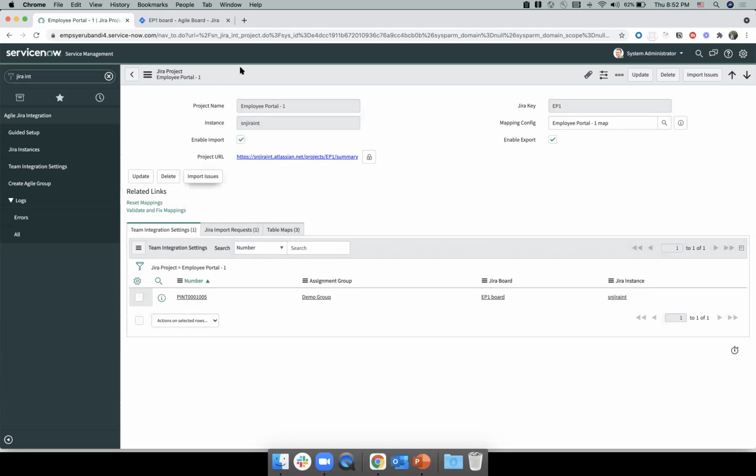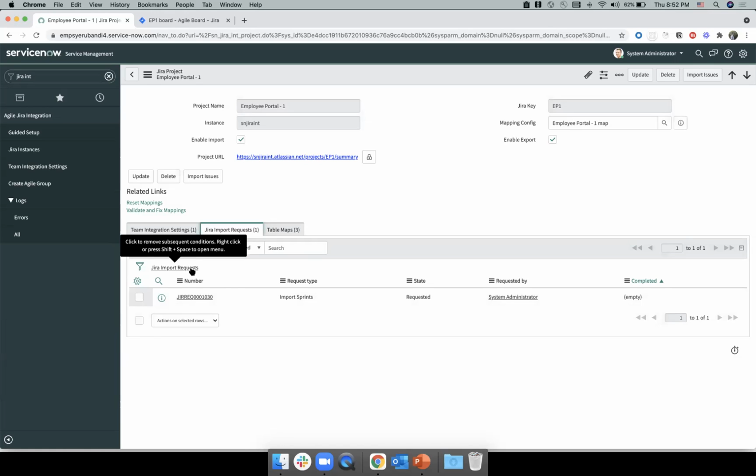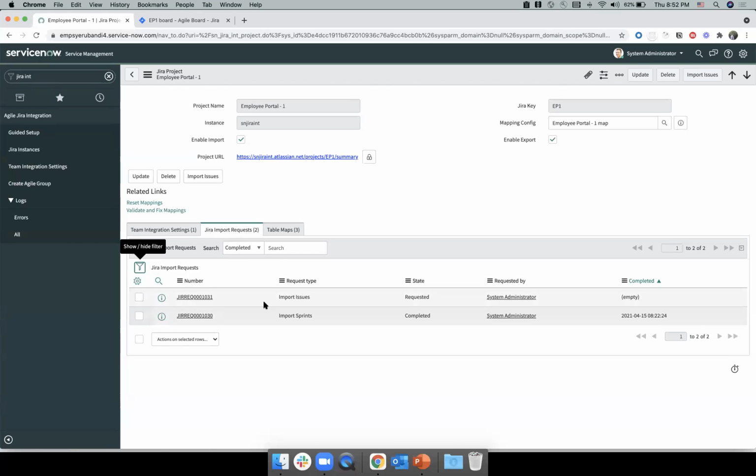The moment I hit import issues, you saw a notification that says an import request has been created. What we do is create this import request record, and then the integration hub picks up the request from here. As soon as a record gets created, the integration hub kicks in the necessary flows to bring in all the stories from Jira into ServiceNow. You see that we are bringing in sprints and also issues. Let's wait for this to complete. All right, so it's completed. Let's go to the stories.